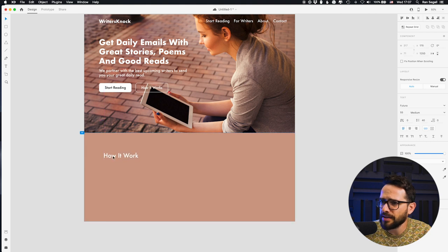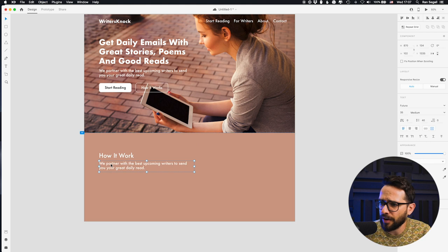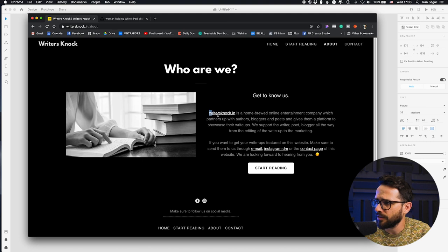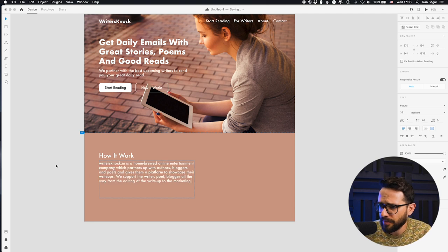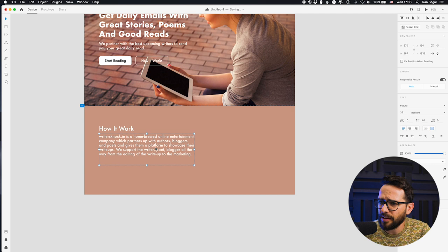And then I would write some kind of, let's see if it's aligned to this. Not sure that it's aligned. I would bring in another paragraph here where I would say, you know, writers knock. Here I would actually bring in a little bit of the about text. Let me take some of that text here. We are a homebrew entertainment company which partners with authors, bloggers, blah, blah, blah. I wonder if this is good text here or if this should actually stay within the about. So basically, let's simplify this.